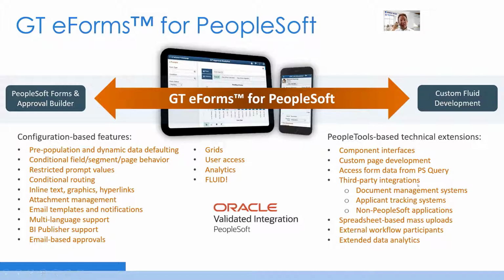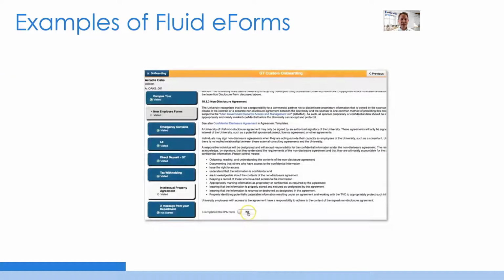And then on the right-hand side, it just points out essentially that GT eForms is infinitely extensible as a PeopleTools-based solution. So really anything that you want a custom form solution to deliver, you can create that within GT eForms. These are some quick screenshots of solutions that have been created.